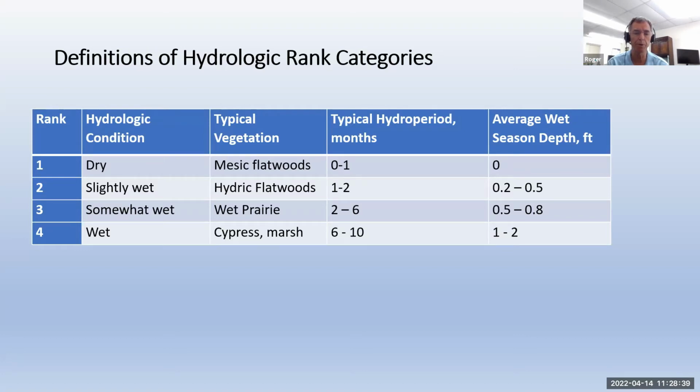When Kemmerer and Lieberman did their work, they looked at a variety of different types of information and created a land use file representing pre-development conditions using 1953 photographs. And they ranked the 4 different land use categories as hydrologic ranks 1 through 4. Hydrologic rank 1 being dry or a mesic flatwood. Hydrologic rank 4 would be wet, either a cypress or a marsh, and then 2 intermediate hydrologic conditions. And the hydroperiods are shown. The average wet season water depths are shown. These are our targets. Next slide.